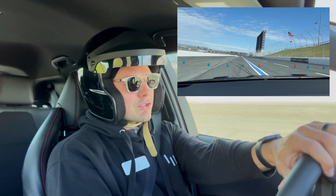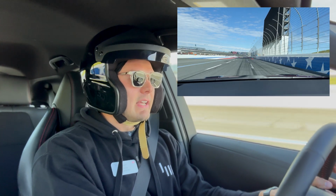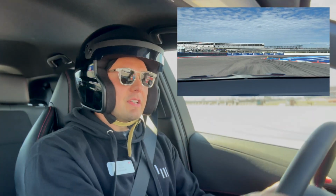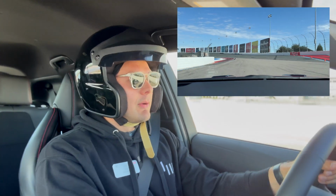The front end feels so much more willing to dive into a corner. The chassis feels rigid and more responsive. Brakes, new brake cooling, new brake duct cooling, more cooling for the center diff, for the all-wheel drive system. More cooling on the engine.